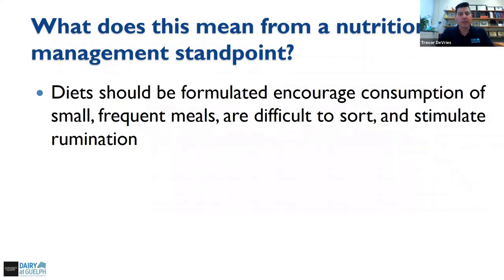I think first and foremost, we need to be providing diets, rations, for cows that are formulated for good eating behavior. Consumption of small, frequent meals, difficult to sort, stimulating rumination, all things that I described before, are positive for cows. Again, we could spend a whole webinar talking about this, but in the interest of time today, I'm not going to focus specifically on this aspect, except to make one point: the primary dietary factor associated with promoting good consumption behavior would be proper forage management.